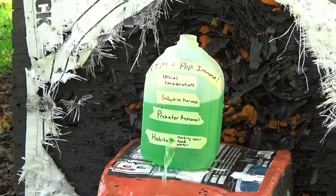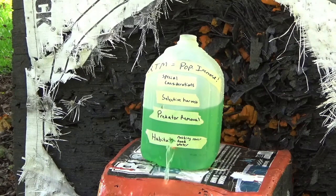Predator removal. If predators take over, doesn't matter what you did. It may take a minute, it might take a while for it to run out, but I can assure you the green liquid and your turkey population will run out of the jug.